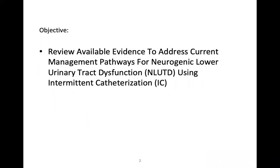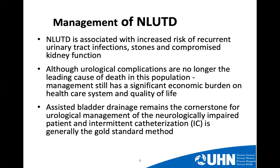So, what we really need to do is try and review the available evidence to address the current management pathways for typically neurogenic lower urinary tract dysfunction using intermittent catheterization. That was sort of the mandate that we've looked at. And so, it may be non-neurogenic, but typically neurogenic patients are the ones who mostly have to use intermittent catheterization. So I'm going to talk about this neurogenic group.